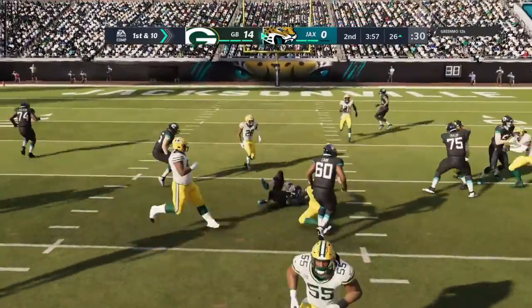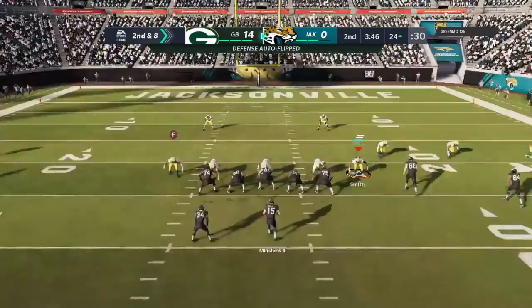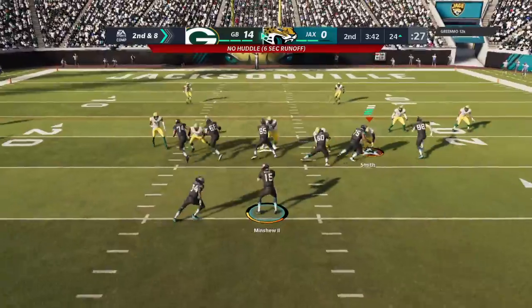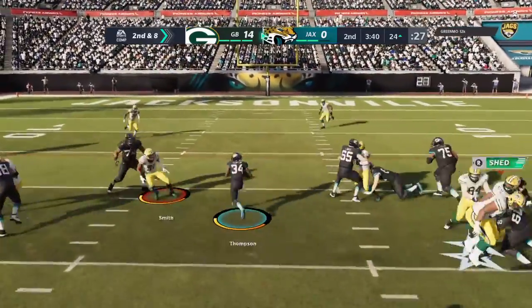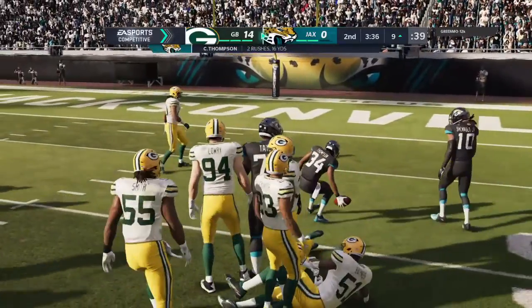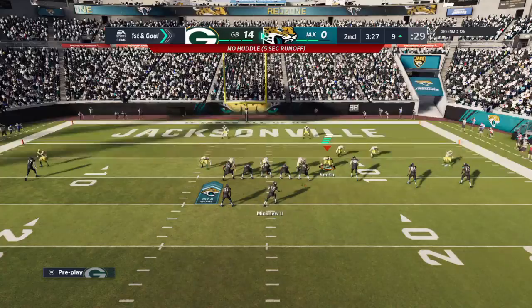On first down, it's Thompson. On the tackle that time, Dean Lowry. The last run good for 2. Here's 2nd and 8. Shotgun handoff to Thompson. A nice pickup of 14, and it moves the stick, sets up a 1st and goal.